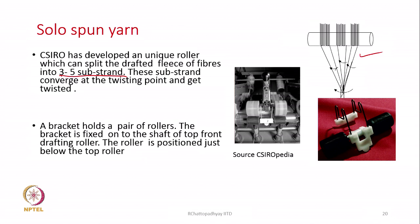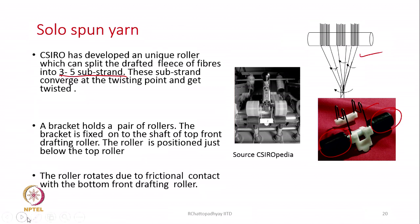So, this is the technique of solo spinning, and for that, they have developed a special bracket with these 2 solo spun rollers, which can be fitted on the existing machine. And these rollers will rotate like it is shown here, because of frictional contact with the bottom front drafting rollers. So, it is also a kind of attachment, the rest of the machine remains the same.